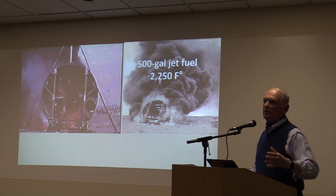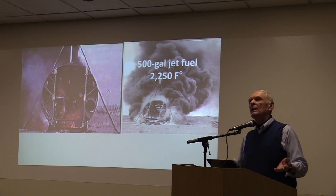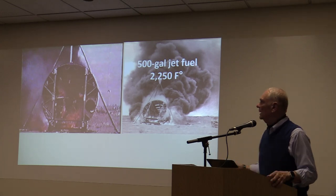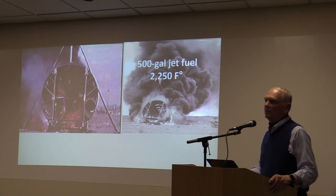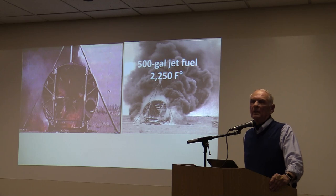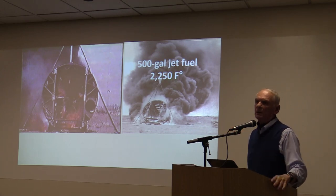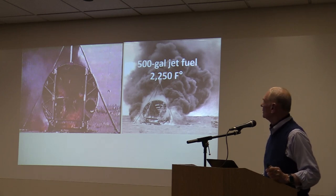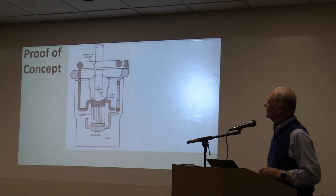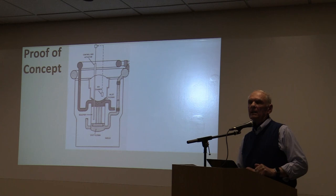Any good engineering project has testing. You do a lot of non-destructive testing. Well, they also did destructive testing. And they took 500 gallons of jet fuel, put it in a reactor and set it on fire. And the cartridges did just fine. They never got up to the melting temperature of stainless steel and proved that the cartridge could survive a fuel fire from jet fuel. Okay, let's build the test reactor, the first one to prove the concept that we can in fact do this.